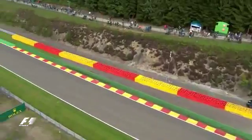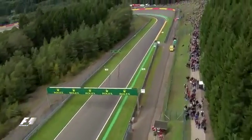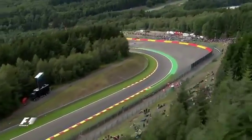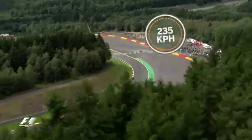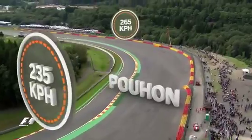There's a short downhill blast before Pouhon, which is a double left-hander and one of the real favourites for the drivers. The first left-hander at Pouhon is taken at 235 kilometres an hour, building up speed to the second part, which is at 265 kilometres an hour.